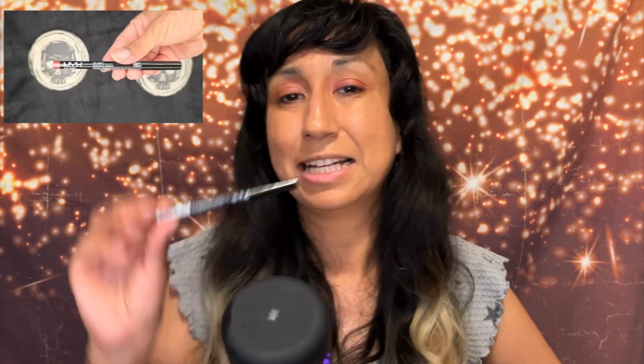First product up is NYX Cosmetics Slim Lip Pencil lipliner. This color is Citrine. Size of this is 0.03 ounces and it costs around $5. Can be found at nyxcosmetics.com, Ulta Beauty, Target, Walgreens, and a few colors can be found on Amazon.